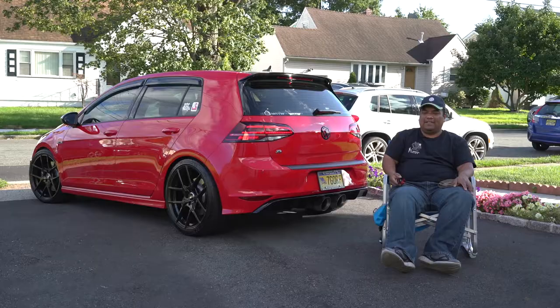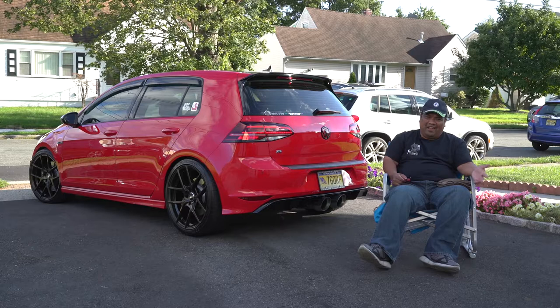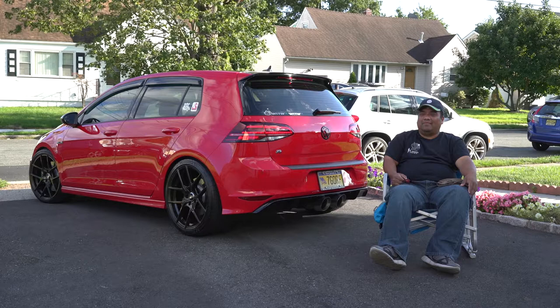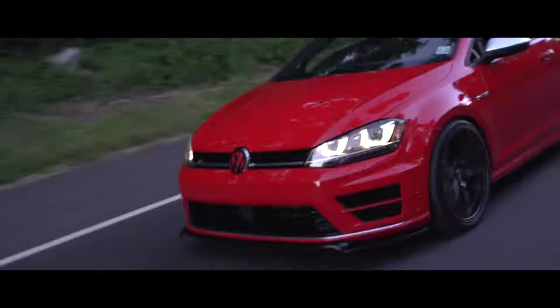I had a GTI before, like I said, also a Mk7. Even though it was a lemon, I liked the car, but I wasn't satisfied with it, because even with stock power, you will definitely slip. You're just not gonna put the power to the ground. Unlike if you have an all-wheel drive car, you'll be able to. That's why I bought the R.